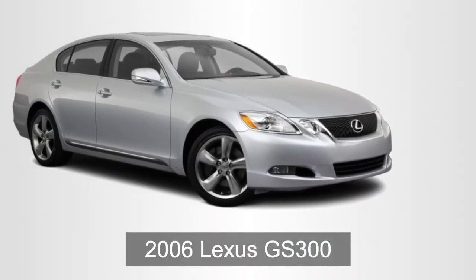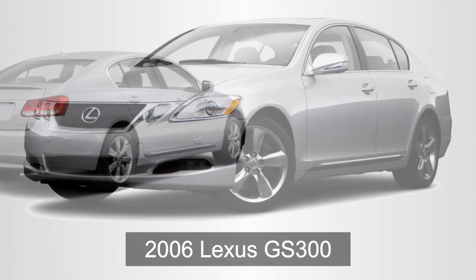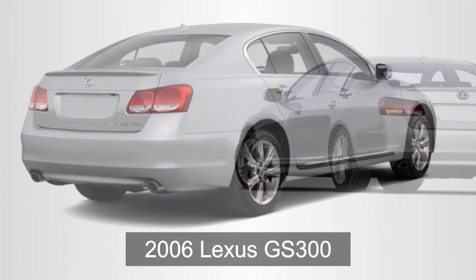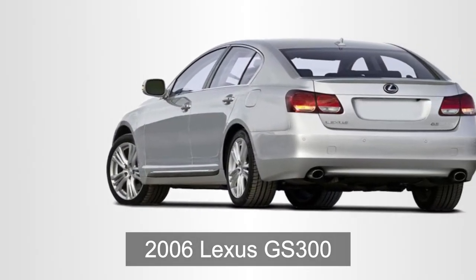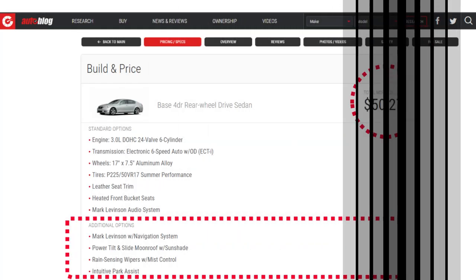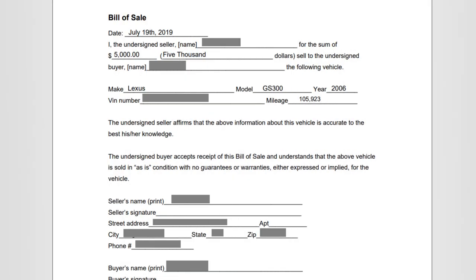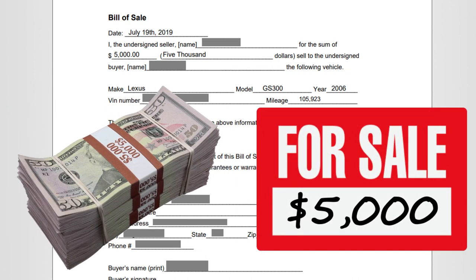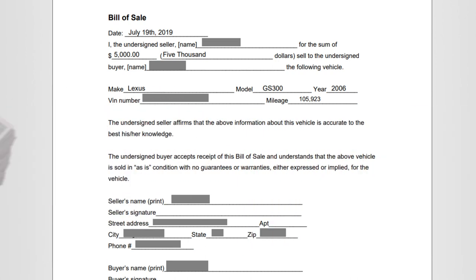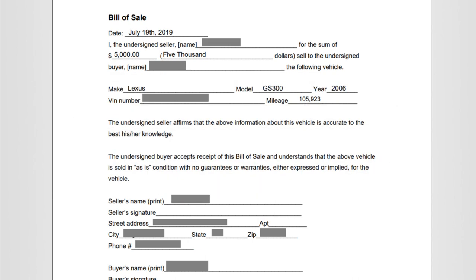Hey guys, in this video I will share my 2 years of experience with this 2006 Lexus GS300 in terms of what I like and dislike so far and the total cost of ownership during this period. The original MSRP for this car was $43,150, but with additional options, the sticker price rose to $50,279. I bought this car 2 years ago for $5,000 and it had 106,000 miles on it, which was very low mileage for a 13-year-old car at the time.